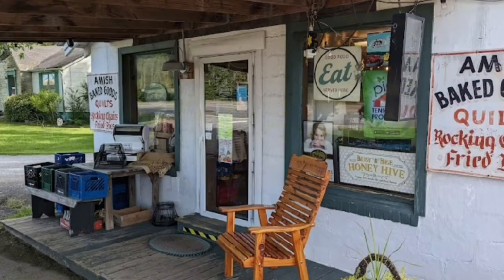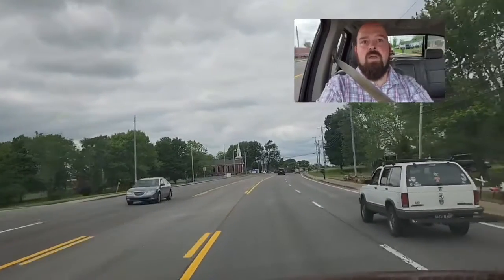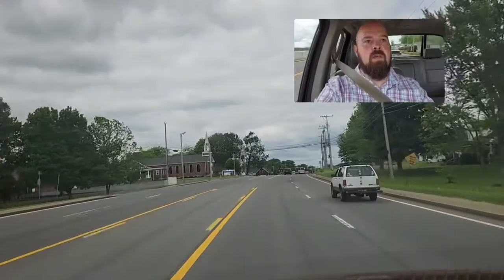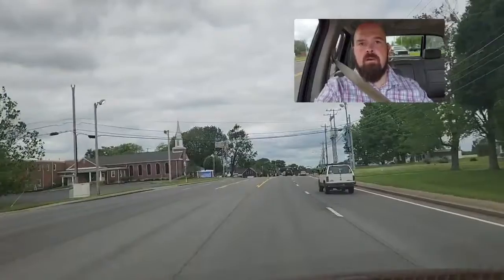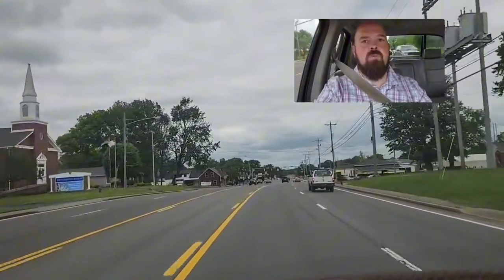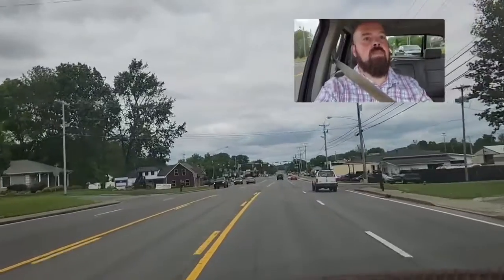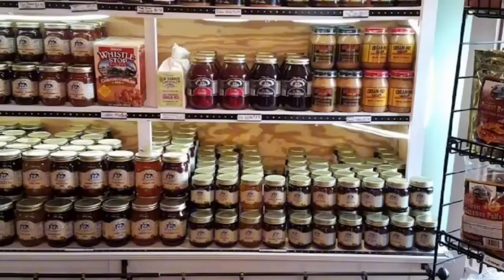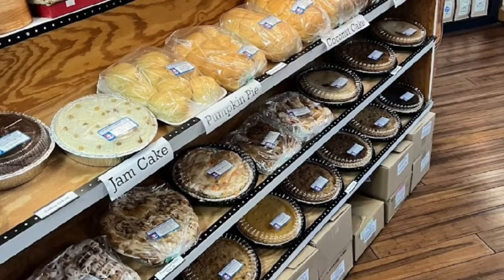Okay, so Bryant's is an Amish store. They have all this Amish-made material, Amish-made pavilions and pergolas and swing sets and a little bit of everything. It's so cool. They have so many things. And then they also have homemade stuff. They have a diner and all that stuff.